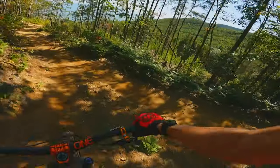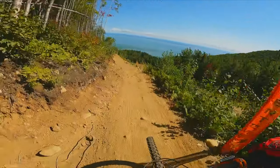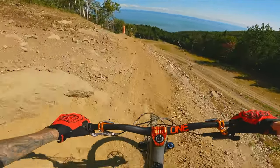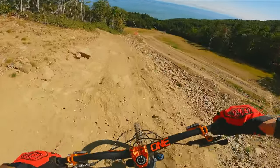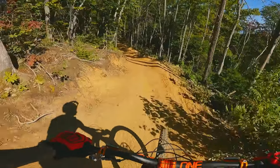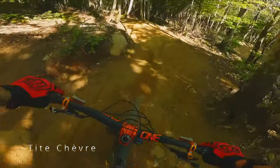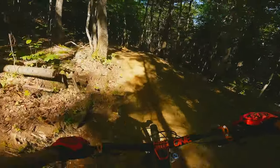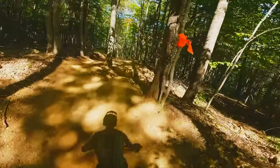Except, what a beautiful view. And careful here. So dry. Here we go. Going into this one. It's called a petite chèvre. Could be translated to, I don't know, small goat.